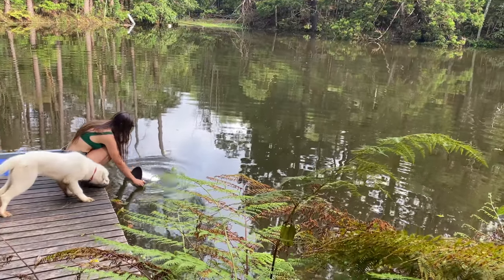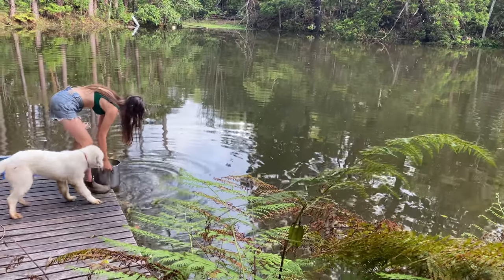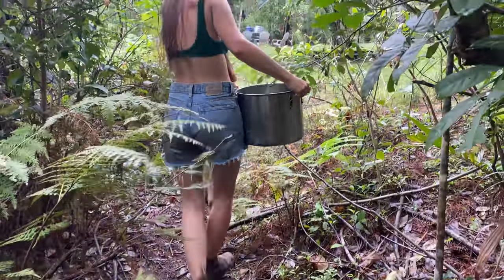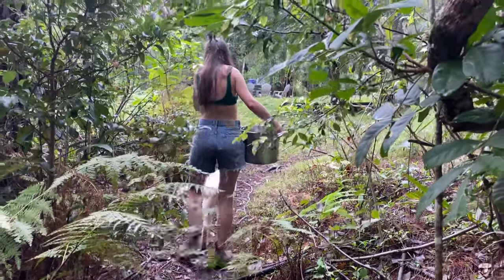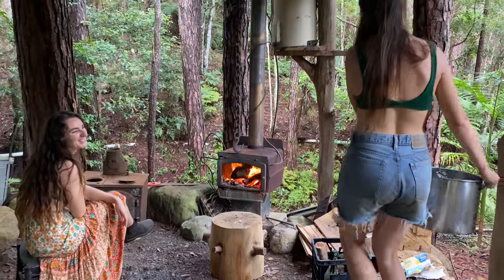It's so hot and humid, and in this kind of weather, we can just jump in and out of the water all day. But it can get cozy at night still, so I'm treating myself to a hot bath.